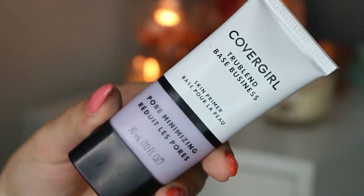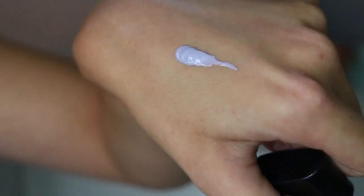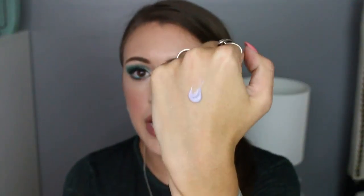The primer that I want to review for you guys is the Covergirl TruBlend Base Business Skin Primer. This is the pore minimizing version, and it comes in the purple packaging. They have a bunch of different primers in this line, like hydrating, smoothing, redness reducing, but this is the pore minimizing. It comes out a very nice light purple, and it is a very smooth formula.